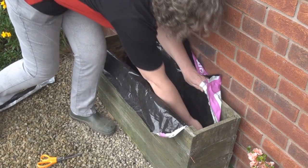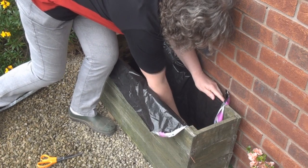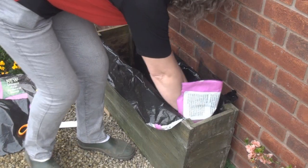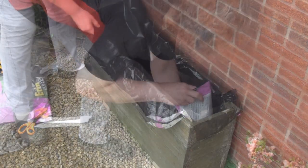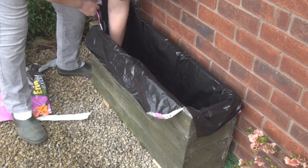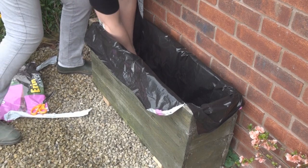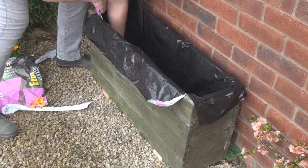The idea of the bags is really just to help protect the wood a bit. Need a second bag to line the ends here. Some of you might be wondering why I don't staple the plastic. Well, the reality is that the staples will rust in no time at all.